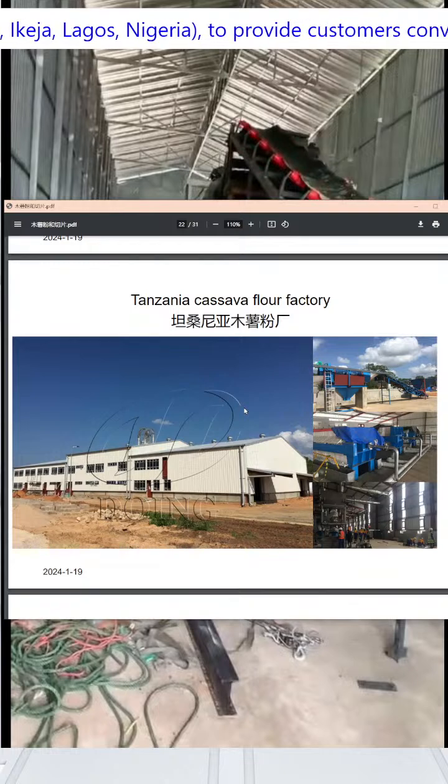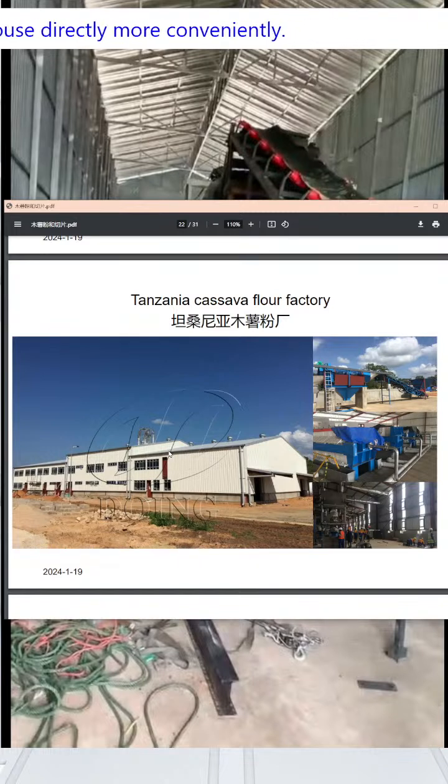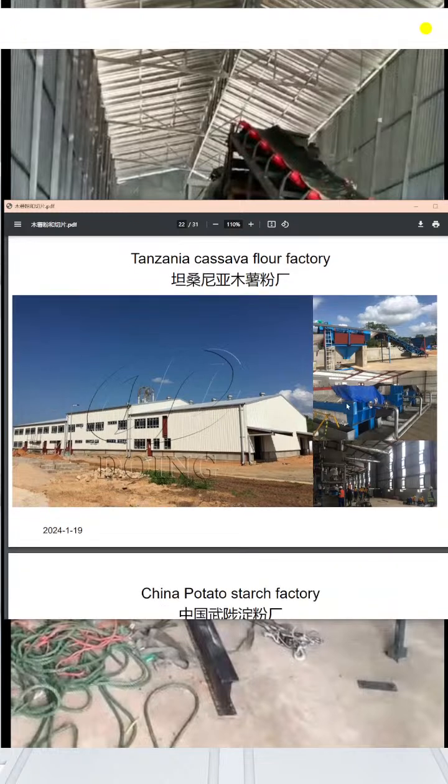And this one we did in Tanzania, a cassava flour factory. It's our 4 tons cassava input per hour scale, automatic. And this one was invested by Europe, by a France company. You can see a very big, standard, very beautiful factory after finishing. And on the right, some installation pictures.